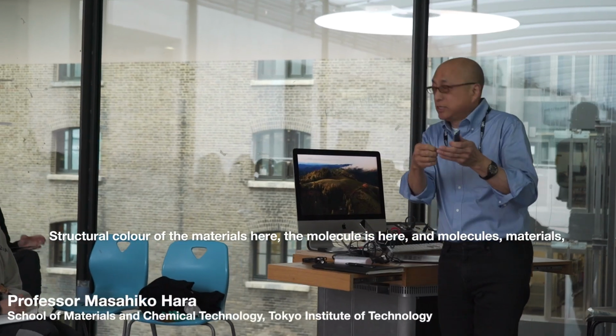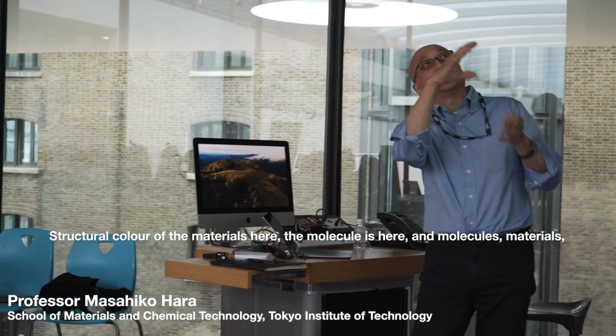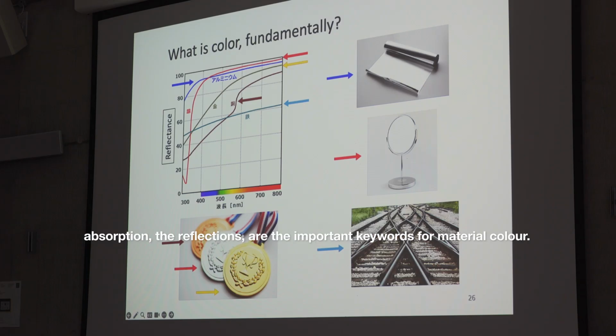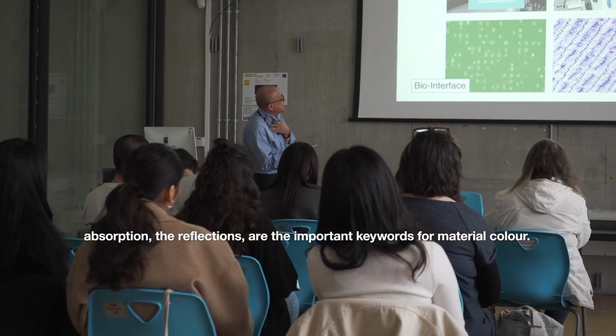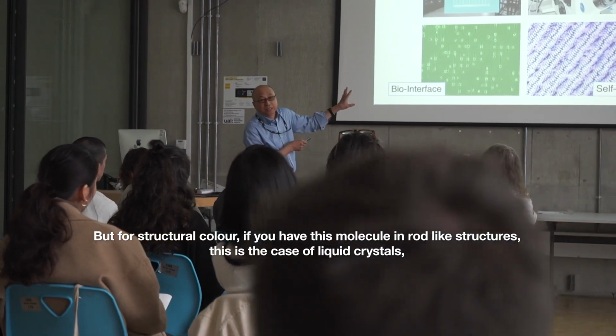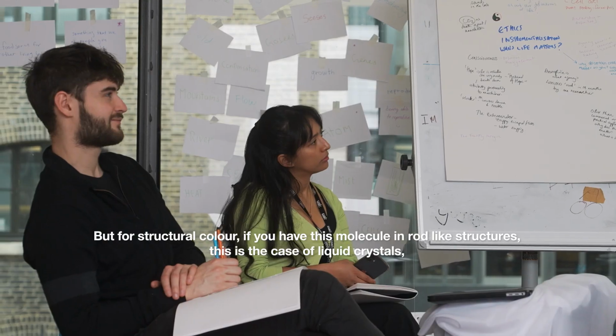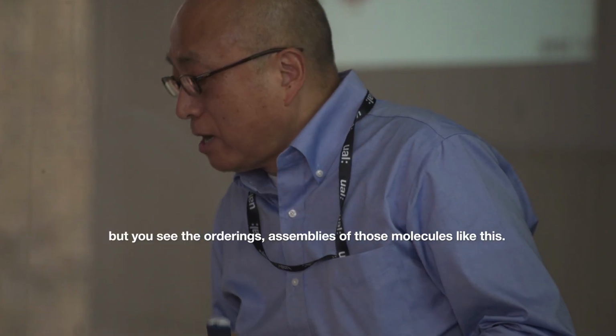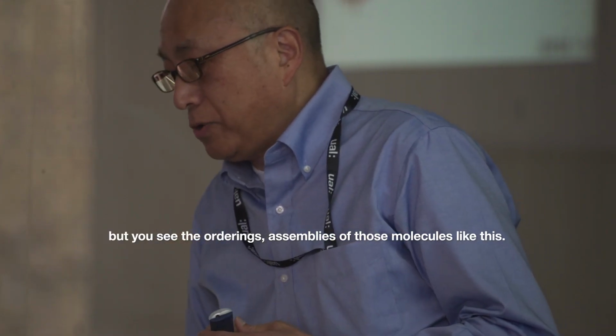The structural color of the materials here, the molecule is here, and the molecules, materials, absorption, and reflections are the important keywords for the material color. But the structural color, if you have this molecule in rod-like structures, this is the case of liquid crystals, but you see the orderings, assemblies of those molecules like this.